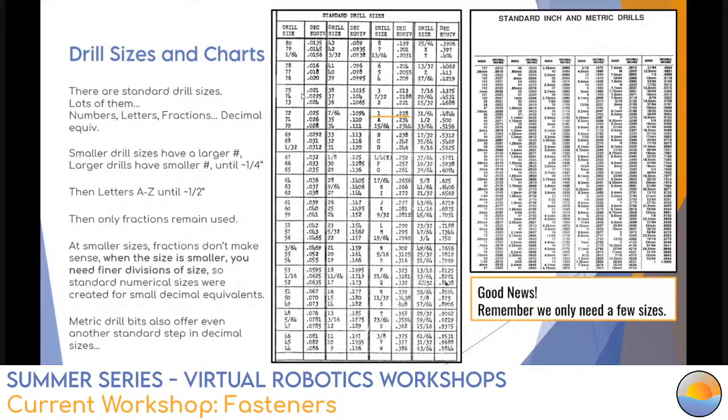So why does it start with numbers? It's just because at really fine divisions, it doesn't make sense to have fractions. You couldn't really have these fine divisions of an 039 and an 040. Then you throw in metric drill bits, and you have all these drill sizes to think about. But good news, we only really need a very few sizes to drill holes for.